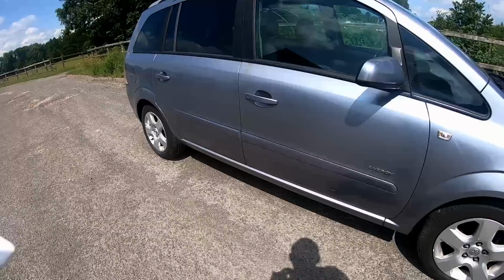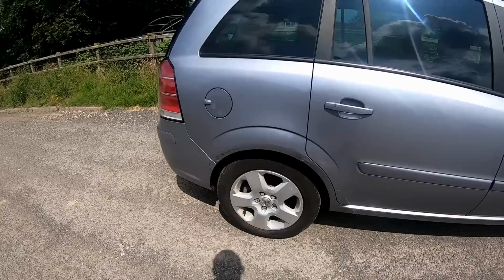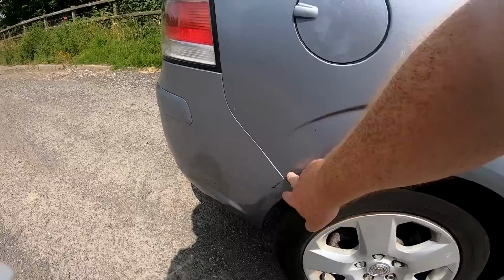It's an Energy model, so it's not got a great deal on it, to be honest. It's not really well spec, but it is what it is. A few little scuffs on it, but these I'm quite happy will come out. Again, this here, it's just scuffs. They'll come out easy, just buff them up. So a good mopping will improve this car no end.